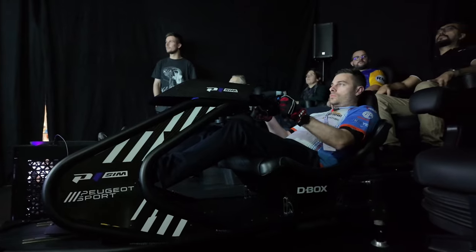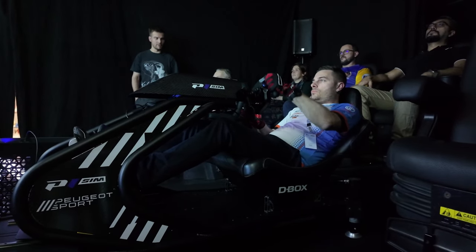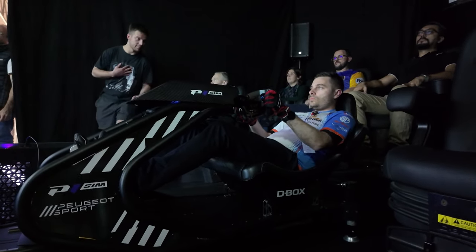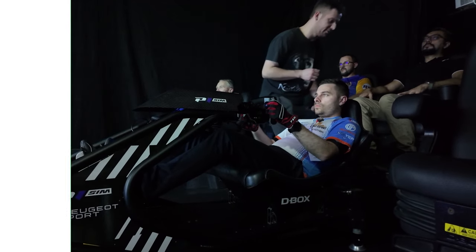Enjoy one lap around the Spa-Francorchamps circuit from both the screen view and the POV of me and the passengers sitting in the sim.